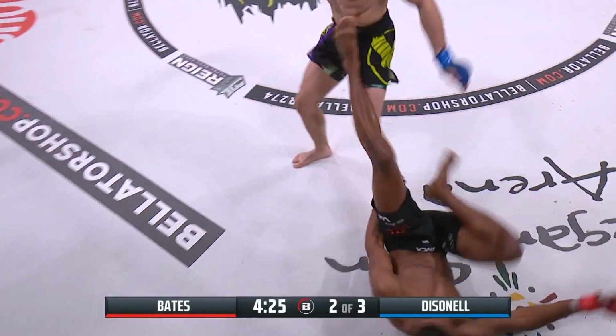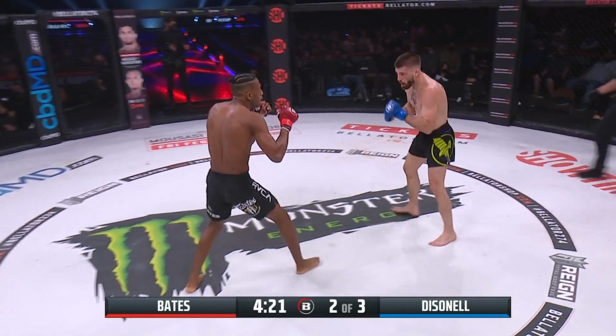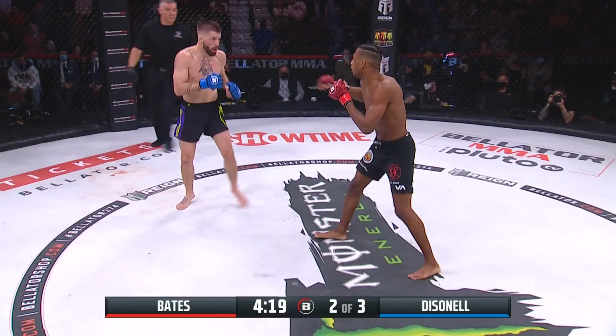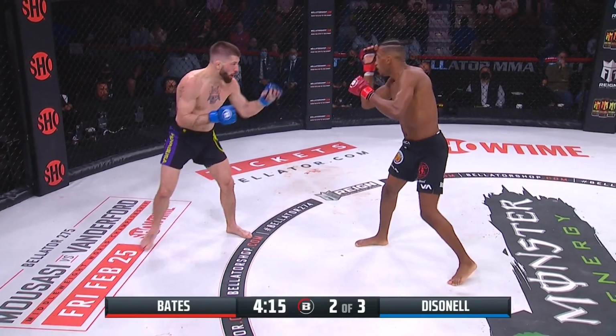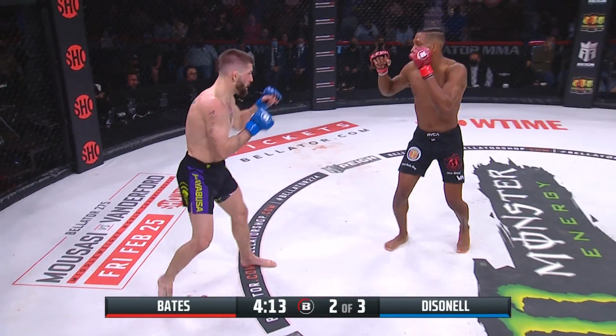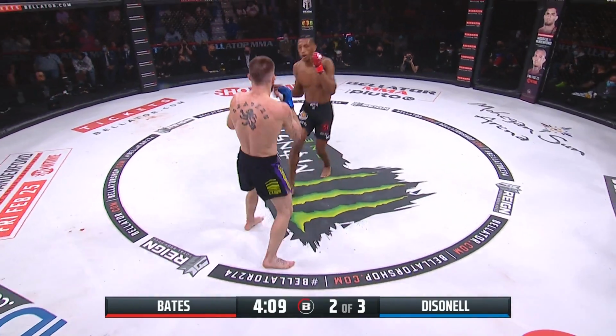Oh, a jumping and a dynamic attack by Jaylon Bates on Showbiz Diz. Well, Bates is putting on the show thus far. He's been just a variety of different offensive attacks. And even when he gets in the clinch, just the knees. He's not only bringing knees to the thigh, he brings them down to the calf.